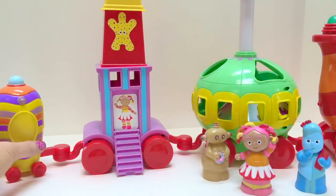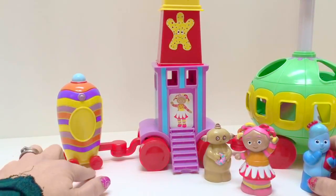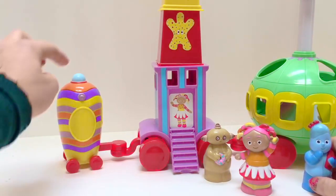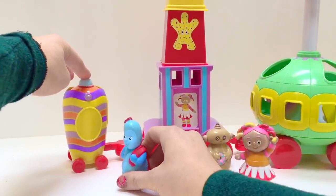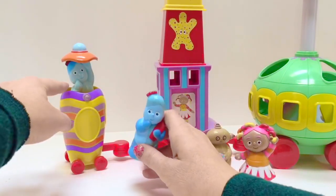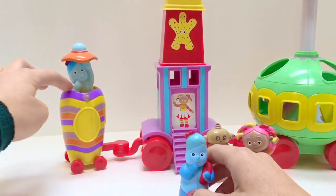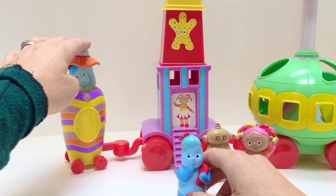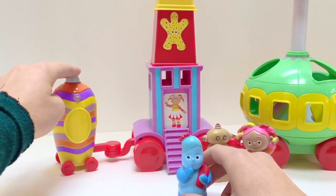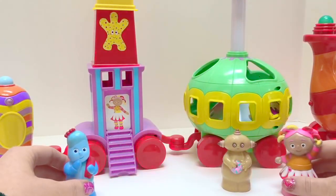Ooh. And the last part of the Ninky Nonk is the smallest part. Oh, there's two Iggle Piggles. Iggle Piggle is hiding in the last part of the Ninky Nonk. The only thing missing on this Ninky Nonk is the Pontypine car.